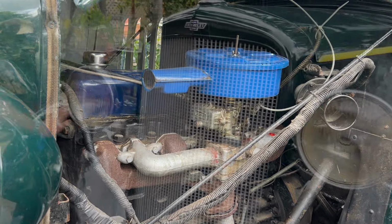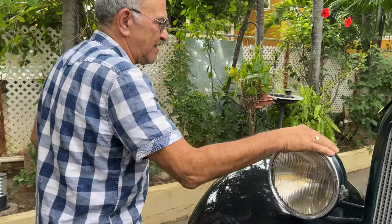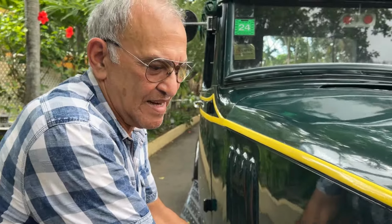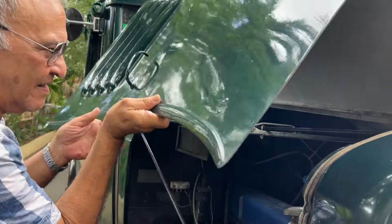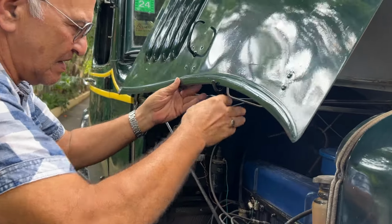So things are not easily located here. And of course, had I been in the States, I would have more access to people who know about these vehicles.